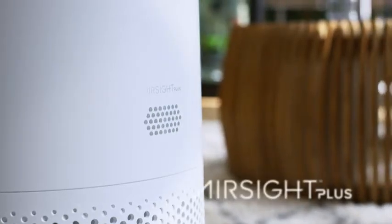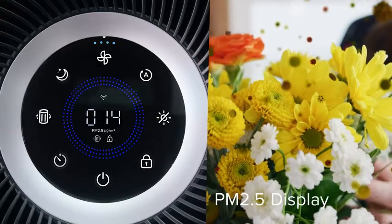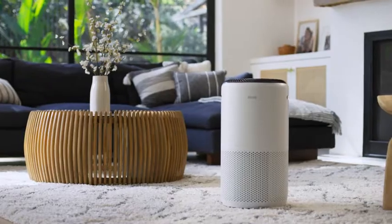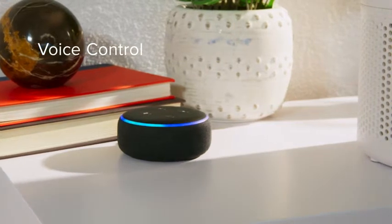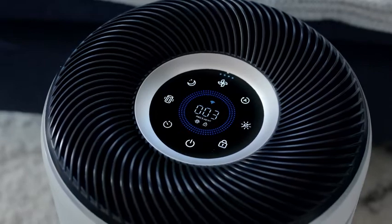Equipped with a high-precision laser sensor, your air purifier lets you view the number of airborne particles detected in the air while sending real-time data to the free VeSync app. From there, you can monitor your environment anytime and remotely adjust settings to your liking. Or if you prefer, connect your device to a third-party voice assistant for hands-free control.